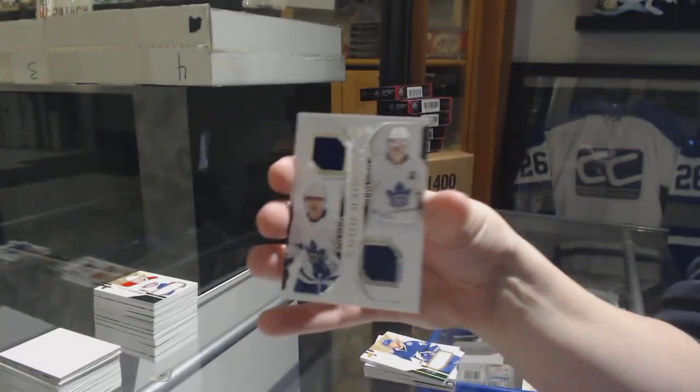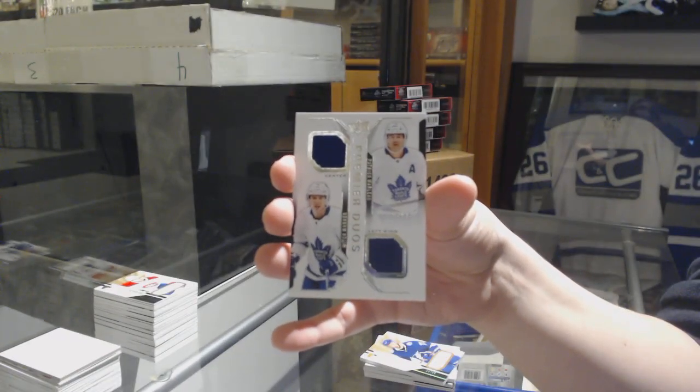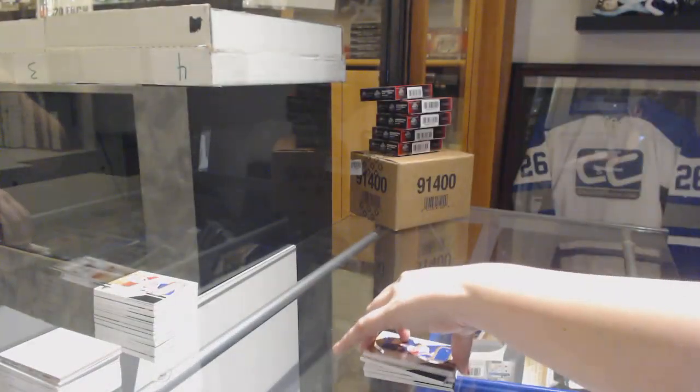And a duos jersey of Marner and Marleau for the Toronto Maple Leafs, numbered 299. There we go, folks.